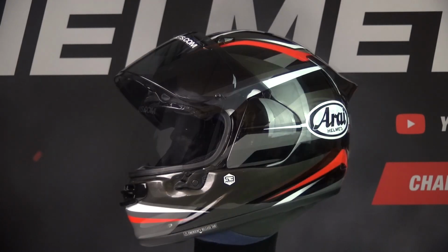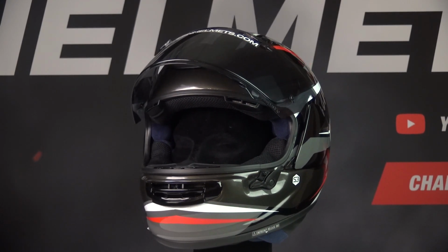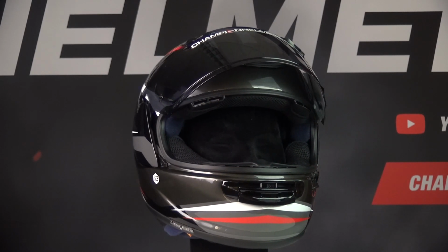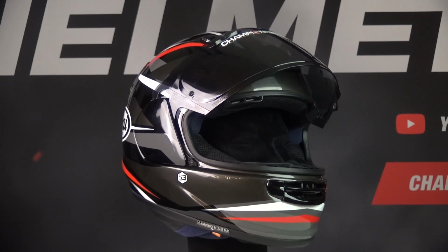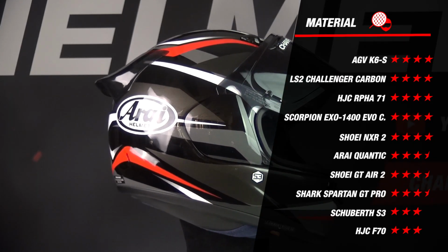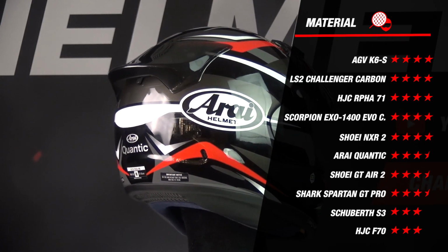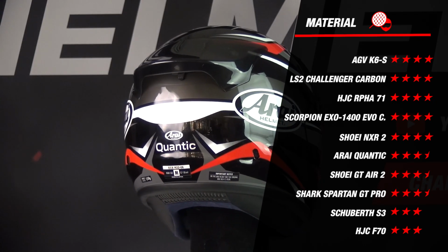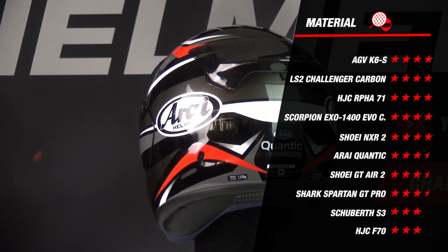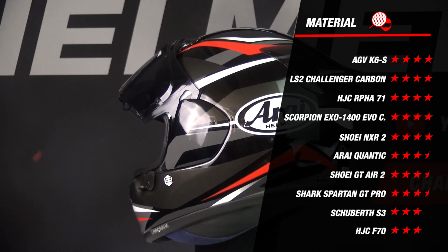Furthermore, we see that the helmet is available in 6 sizes and 3 outer shell sizes. Arai provides an outer shell size for every 2 sizes. A helmet with more outer shell sizes not only looks better, but it's also a lot safer. And if we add everything up, we see that the Quantic earns 3.5 stars for the material part. And if we compare this with the other helmets, we see that it's on par with the GT-R2 and the Spartan GT Pro. Most helmets earned a half a star more thanks to the more outer shell sizes or because they are made from the material carbon. So a solid start for the Quantic, but we are far from done yet.